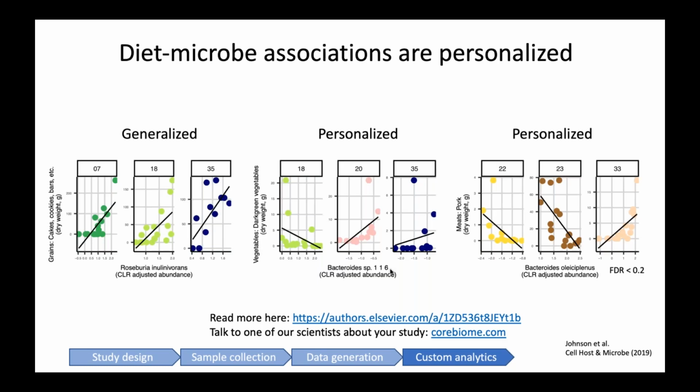And again, because of this dense longitudinal data, we can actually find out what people's own personalized diet microbe associations are. So we can look at how one food varies from day to day in a person and how a particular microbe varies from day to day in that same person. And we see that some of these are very conserved. So for example, cakes, cookies, bars were positively associated with Roseburia inulinivorans in multiple subjects.